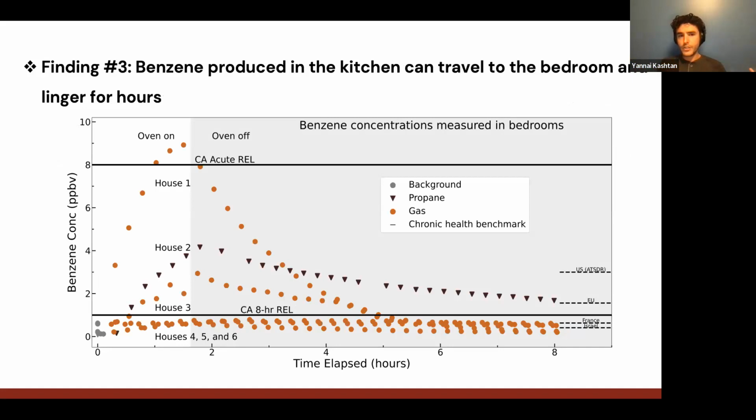So we looked at concentrations in the kitchen, but of course, people aren't always in the kitchen, and we were curious, how does the benzene actually travel throughout the house, especially in the absence of forced air circulation? So in 6 different houses without forced air circulation on, we measured benzene concentrations in the bedroom. And we found that for high emitting ovens, these were all measured with a single oven on for about 90 minutes. So if you're like roasting a chicken or something.